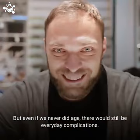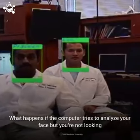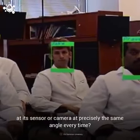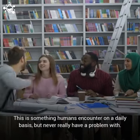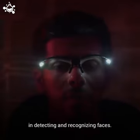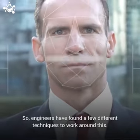But even if we didn't age, there would still be everyday complications. What happens if the computer tries to analyze your face, but you're not looking at its sensor or camera at precisely the same angle every time? This is something humans encounter on a daily basis, but never really have a problem with. For computers, though, this can present a seriously complicated obstacle in detecting and recognizing faces. So, engineers have found a few different techniques to work around this.